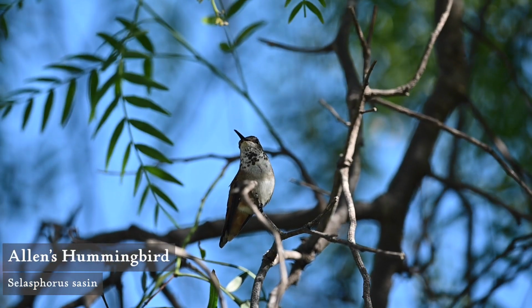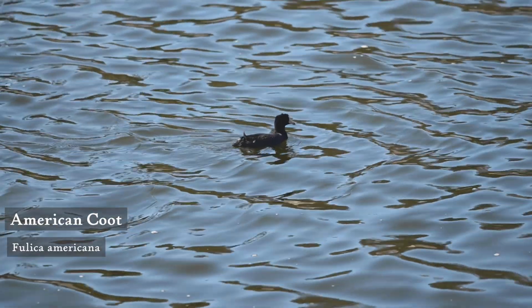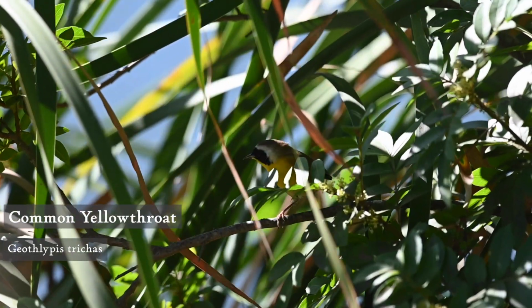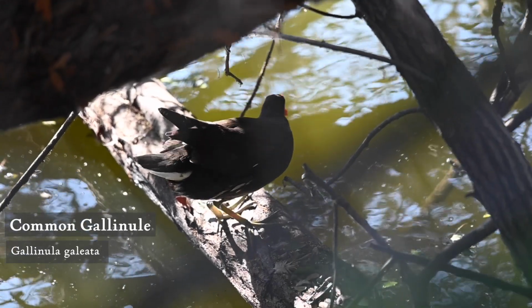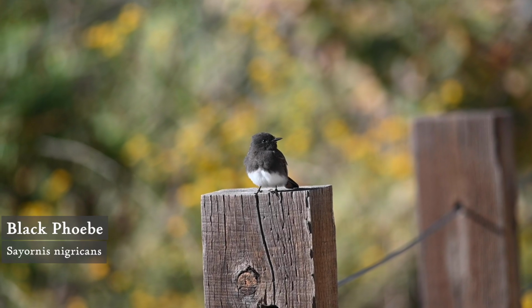We then moved on to a wetland regional park and got to see this hummingbird being pestered by insects and some coot action, as well as an excellent look at a common gallinule. I absolutely love those guys. They're so colorful in that beak and can be kind of loud and charismatic.